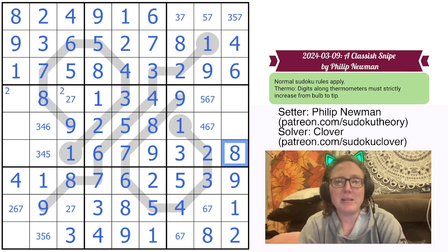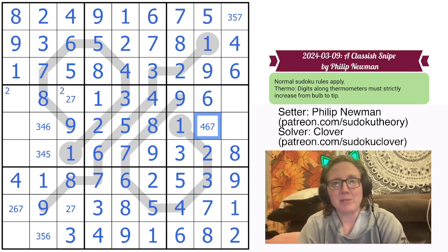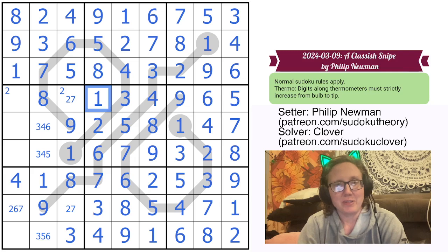So that's 3, and then according to our pencil marking, we have to place an 8 in one of those cells, so it must be there. We're going to use that 3 to resolve this. And we can resolve the rest of this column by following up our pencil marks. We need to place a 5 and 7 in this region, so they'll go there. We need to place 2 and 7 here. We can't tell which way around they go yet.